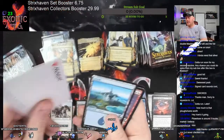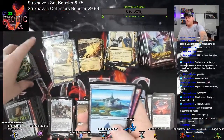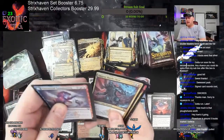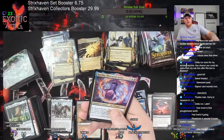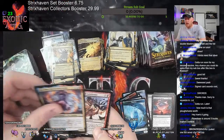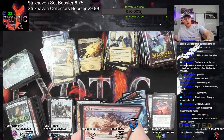This box has been less than stellar thus far, but I don't blame it because the other boxes have been pretty dang amazing. But this is a very important box because this is your profit box.